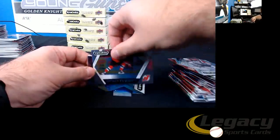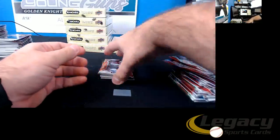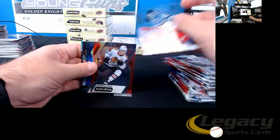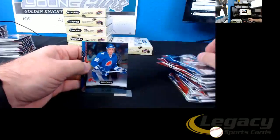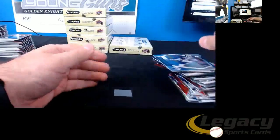Taylor Hall. John Tavares. Steven Stamkos. Brendan Lemieux. Tyson Jost. P.K. Subban. Backstrom. Patrick Kane. Nicholas Kurdiles. Joe Sakic, Philip Seidel, Travis Sanheim, Connor McDavid, insert.